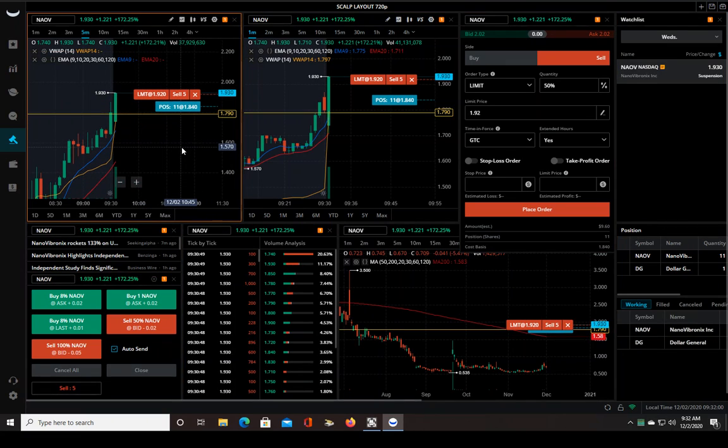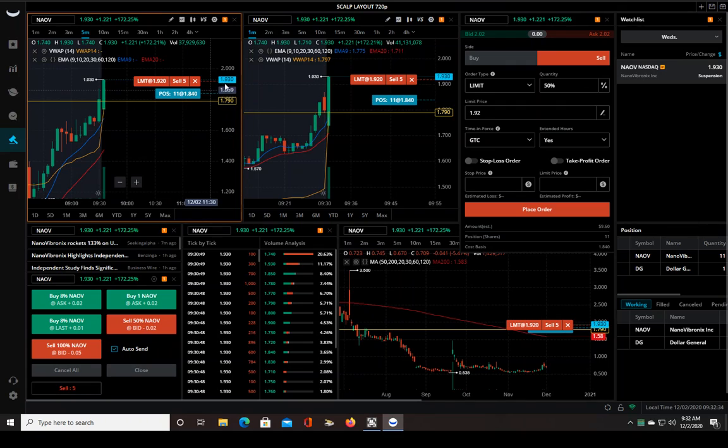One of the things to watch out for whenever you're in a halted stock is, and this is specifically for Webull, I'm not sure if this happens on other platforms, when these stocks come out of a halt, every single time that I've been in one, the 5-minute chart updates in real time immediately, and the 1 minute chart lags behind about 30 seconds or so, so you have no idea where the price is if you're watching the 1 minute chart. So you got to watch the 5-minute chart when it comes out of the halt just to see where the price is.